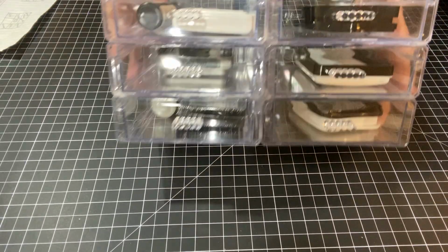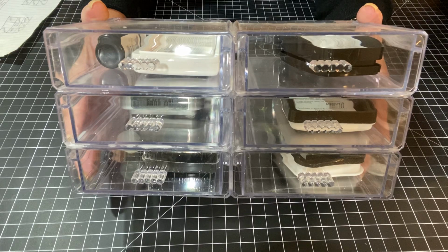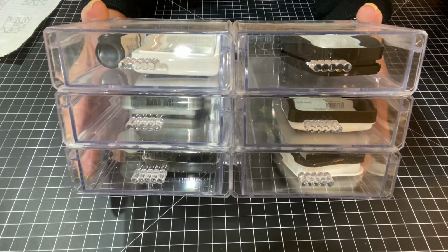So this is a little unit that I made from little drawers that you can buy at the Dollar Tree. There are a million zillion YouTube videos on how to put this together. It is easy peasy.